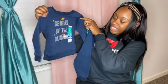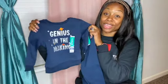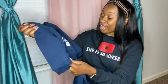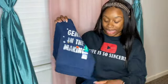All right, the second outfit that I got is a navy blue jogger set. Here are the joggers and this one says genius in the making. My baby is intelligent and he is definitely a genius and he is growing and rising every day. So I went ahead and got this set, which I love. You will notice that some of the fits I got are 24 months, some are 2T. He is in between both of those. So I went ahead and just grabbed both sizes because some of the ones that I really like didn't come in 2T, but I didn't want to size up too much. So I was like, he can wear it for a month or two. So yeah, that's that one.